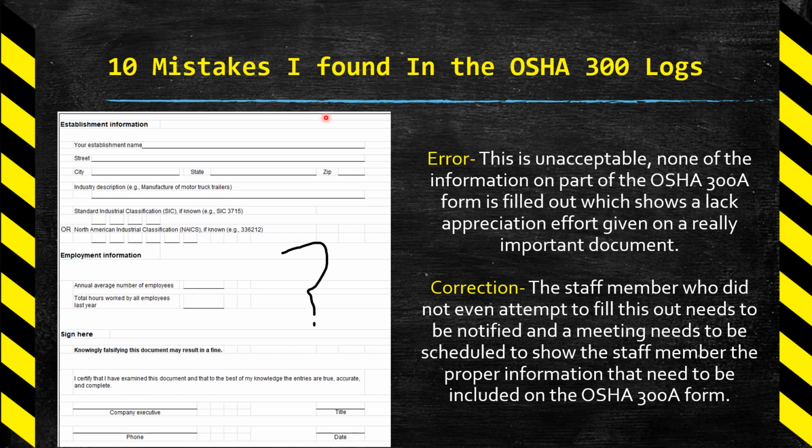And I want to also take note that although I only included 10 mistakes within this PowerPoint, there are way more mistakes than just 10 as well. And it just shows the lack of effort overall again.